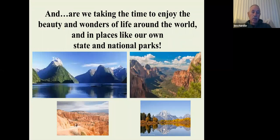I keep saying we just shouldn't worry about what we can't change, but try to focus more on what we can do, looking around the world. This is Milford Sound, by the way. I kind of cheated on that. My wife and I were there for a few weeks camping, but this is down in New Zealand. The rest of these, some of you might recognize as Zion, Denali and Bryce. These are just visions of what some of our national parks around the world and in this country are like.